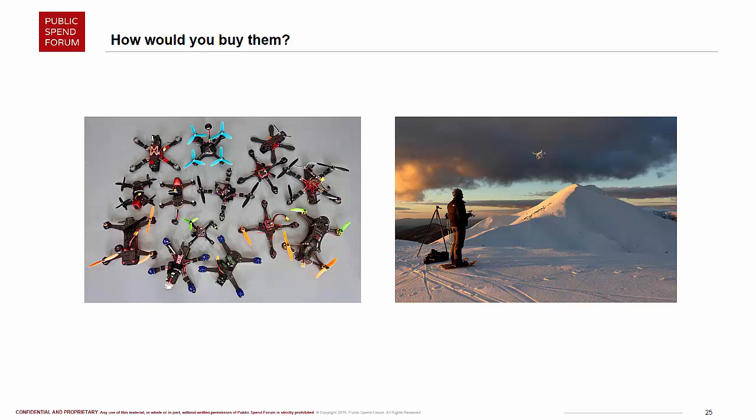Let the experts be the experts, and so our person on the right there, the drone service provider, might have determined that was a much more efficient way to capture whatever it is they needed to capture that day. So that's really cool.